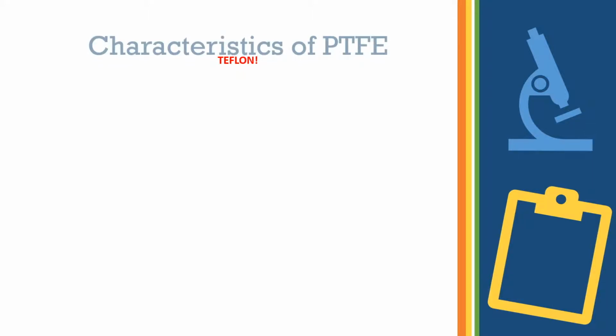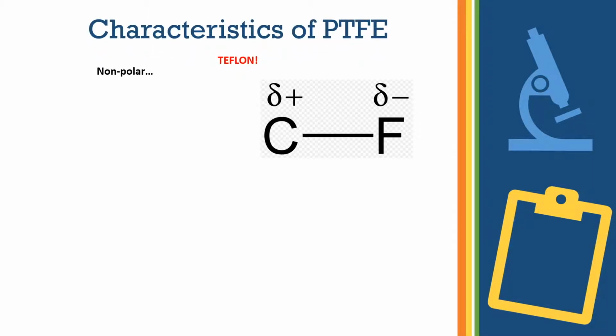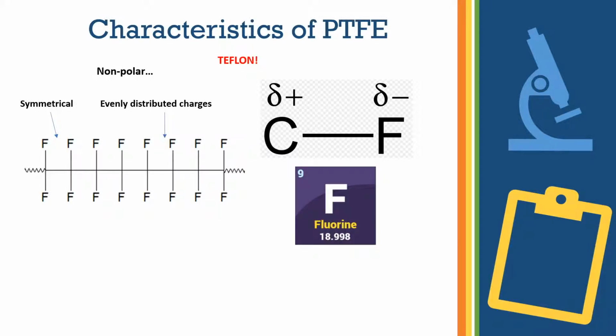PTFE, also known as Teflon, is a very unique polymer in terms of its characteristics. Teflon is a nonpolar molecule, but its carbon-fluorine bonds are polar covalent by nature due to their difference in electronegativities. What makes the polymer nonpolar is the full structure of its bonded monomers. Their evenly distributed charges and even lines of symmetry made by the fluorine atoms cancel the polarity out, making the full polymer nonpolar. PTFE is filled with halogens, specifically fluorine atoms.